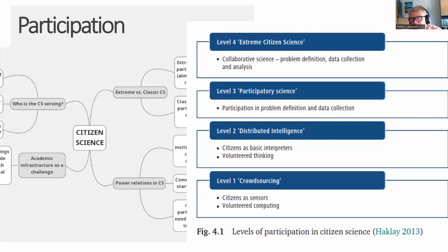In our case, in schools, it makes more sense to do what is called extreme citizen science, where all parts of research are done together, from problem definition to dissemination, that is publishing or disseminating the results.